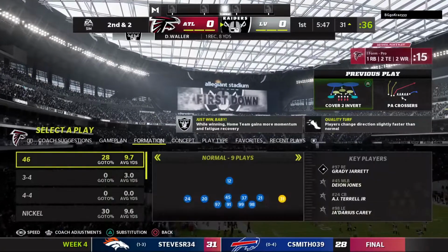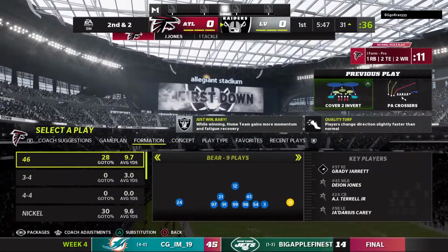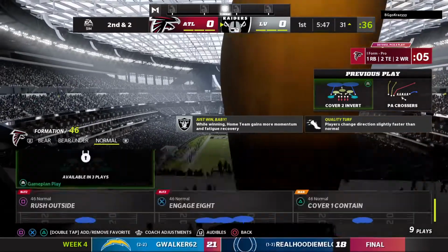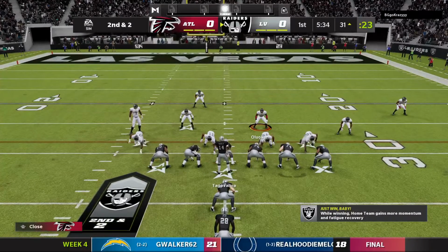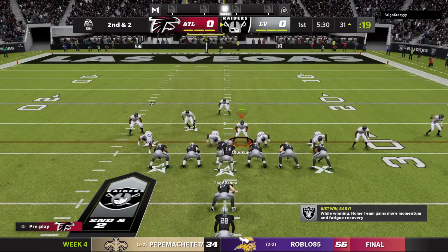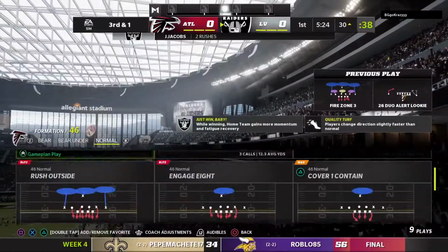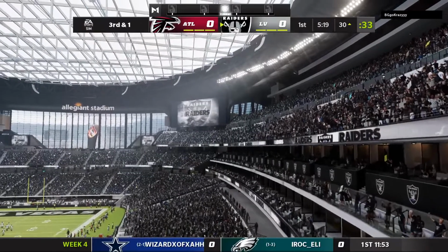Time to regroup. A good pickup there. 8 yards on the first down completion. Second and 2 at the Falcons 31-yard line. Ahead of the chains now, 2nd and 2. On the handoff, this is Jacobs. And he's going to get this one down to the 30. Only a yard on the pickup, so from a good situation on 2nd and 2, it's now 3rd and 1.